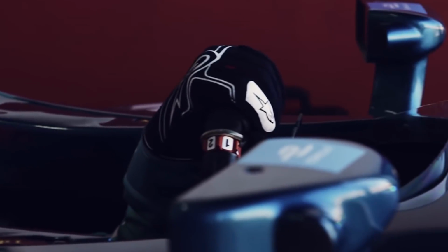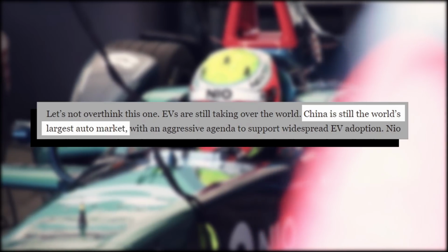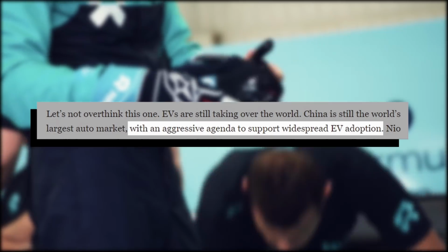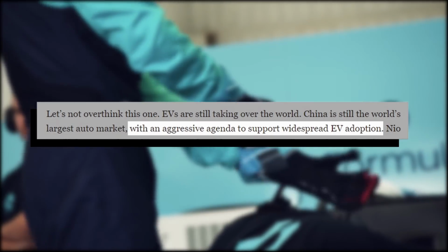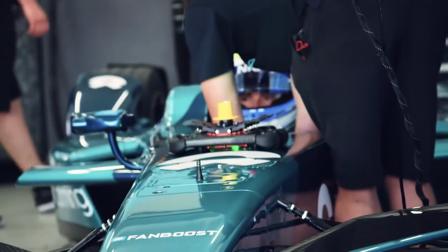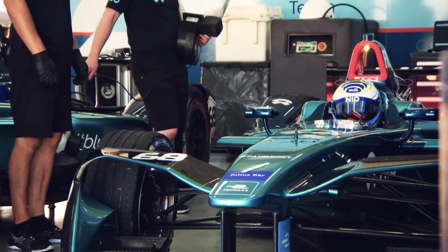Now, I do think that NIO does have to establish a big position in China because China is the world's largest auto manufacturer, and China does also have a very aggressive agenda to support widespread electric vehicle adoption, because you guys probably know that China wants to get rid of gas-powered vehicles by 2035. And it's still hard to tell what China thinks of Tesla, because we know Tesla really is leading the way in China and all across the world in terms of electric vehicles.